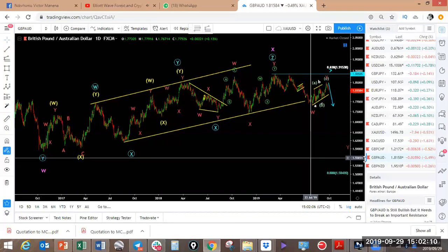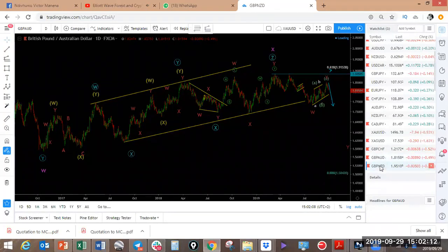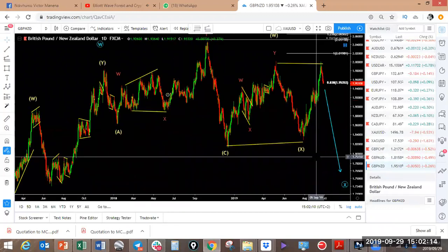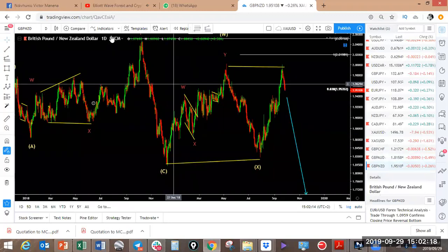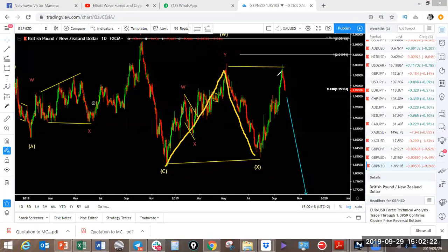As pound Aussie, let's look at pound New Zealand. Now, pound New Zealand looks like it has now completed a regular flat here. That's why we've got the pound pairs dropping. We've got an impulsive move here. It is not confirmed yet. Let's see if we're going to get a correction here. We're going to start getting a move similar to this to the downside first before we get any corrections or corrective structure. All right, that is how we're looking at this.